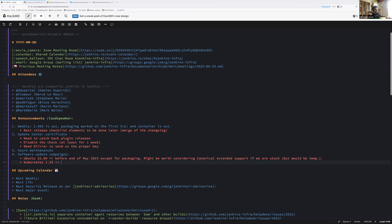So, Kubernetes 1.25, we should be able to do it in June because the end of life for Azure and DigitalOcean for the 1.24 that we have in production today is end of July. So my proposal is that we target the upgrade of our cluster to Kubernetes 1.25 in June. Is there any objection to that high-level proposal? Let's target June. End of life, July 2023, on Azure. I didn't search for Amazon, but Amazon is always one version below.